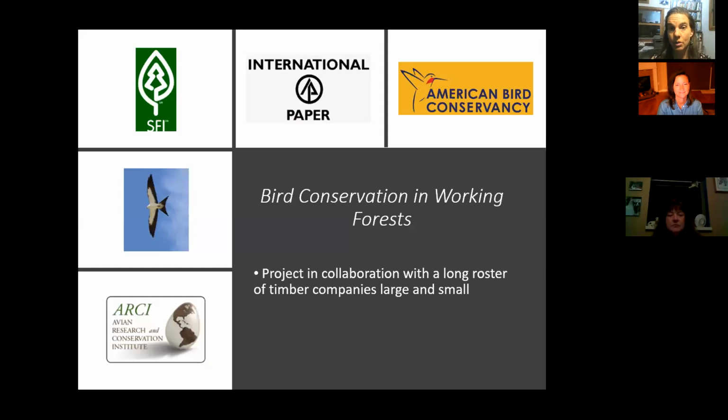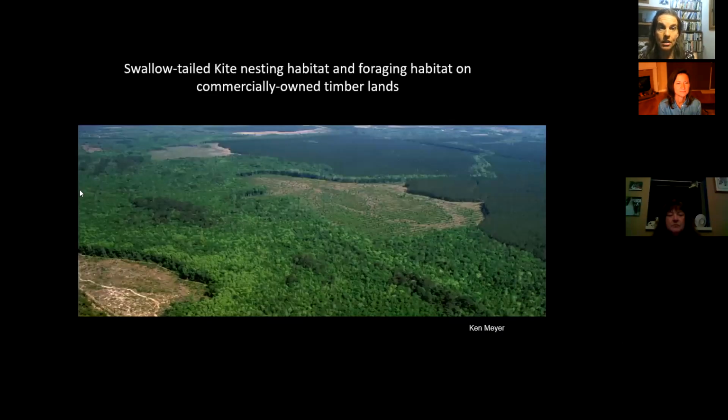We have recently partnered with American Bird Conservancy and Sustainable Forestry Initiative and many different timber companies, large and small, to emphasize that there is conservation happening on these working forest lands. So for swallowtail kites, which we've been studying for many, many years on commercially owned timberlands, we have found that there are many swallowtail kites nesting on these private lands.